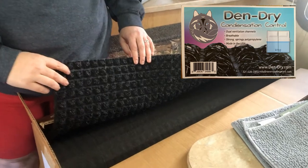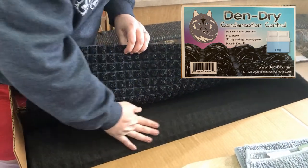So we're going to put this down, let it dry, and we're going to see how it goes.